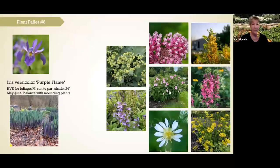And then the native hibiscus here, really pretty showy. So this was fun to put together. And the little zizia at the end, another spring bloomer, picks up the color on the fall of the iris.